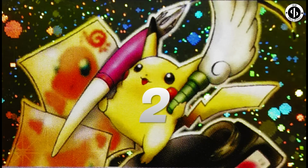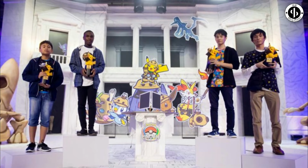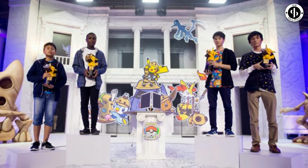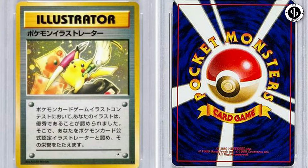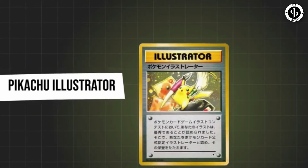The number 2 card is Illustrator. It's a trend that the prize cards didn't just go to winners of card game competitions in 1997. Pokemon hosted the Corocoro Comic Illustration Tournament, and very interestingly, winners of this event went home with the now mythical Pikachu Illustrator card. Do you know that only 39 of these are known to exist in the world?